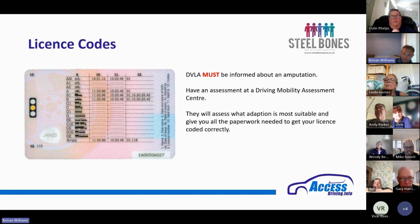Now, licence coding. If you've had an amputation, you must inform the DVLA about the amputation, whatever the amputation is of a major limb. Within that will then be coded if you need different controls. If you're driving on standard controls, it wouldn't need to be coded, but the DVLA must be informed about the amputation. We're going to talk about driving assessments later on, but have a driving mobility assessment. Go to one of their assessment centres, which I said we'll talk about later on. That will make sure you're using the right stuff and that you're coded correctly.